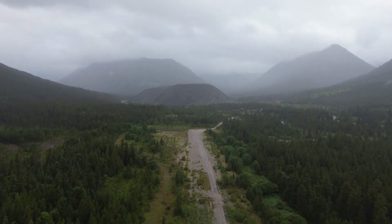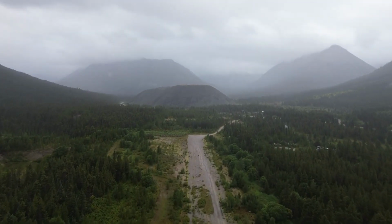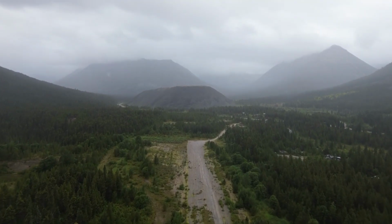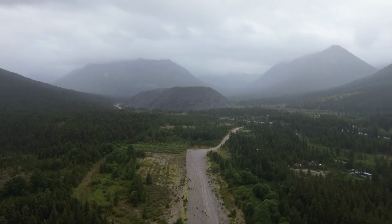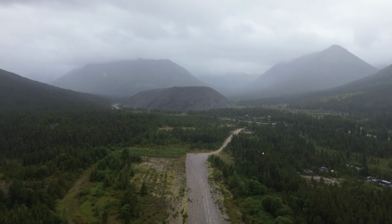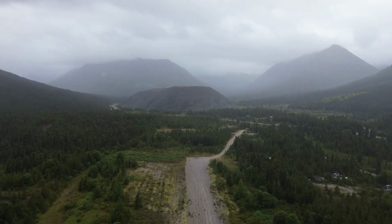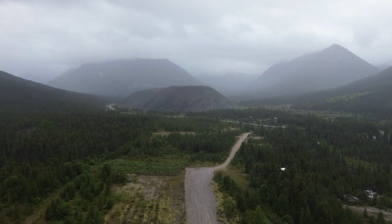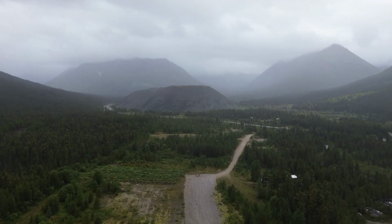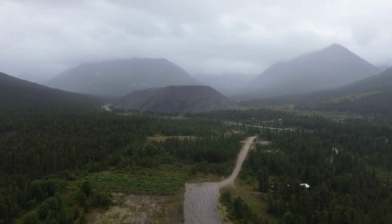Up there in front, that low-lying sort of hill is the pilings from the mine. So it's a man-made hill, which is quite incredible. It just looks really bizarre in the landscape. Although today in the mist it kind of fits in a bit better, but if you looked at the picture earlier, it was very grey.